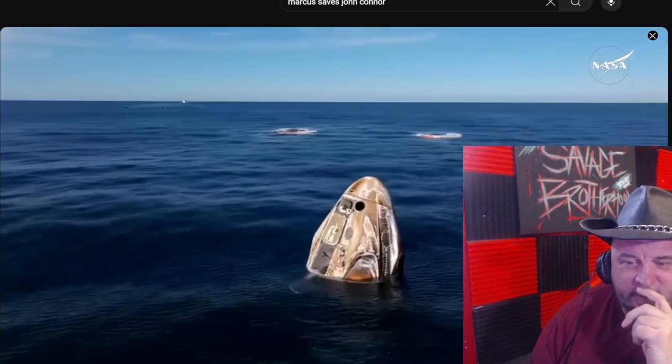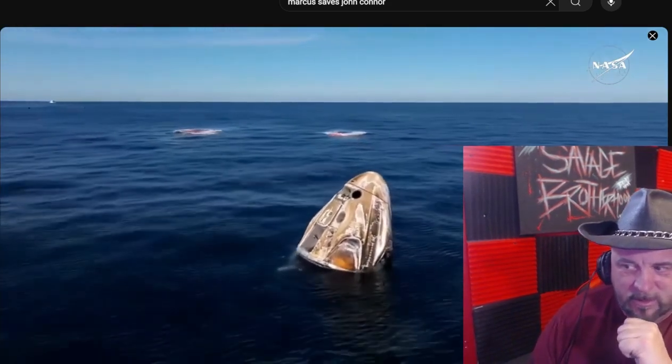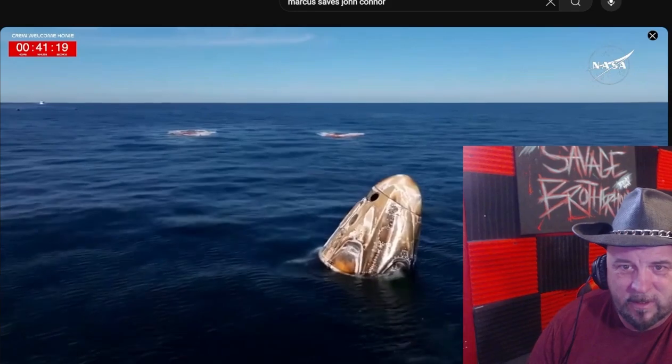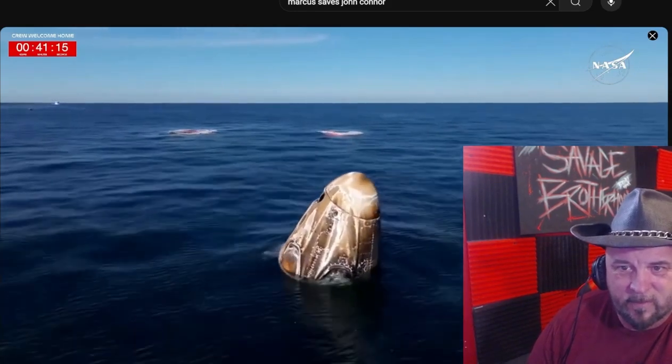The SpaceX recovery team has been waiting for Dragon's splashdown, and they will now make their way to the splashdown location. The teams have been ready and waiting about 3 nautical miles away, so it's going to take them about 30 minutes or so to make their way to the capsule.